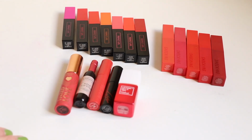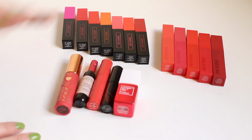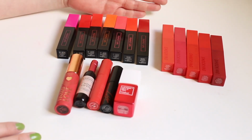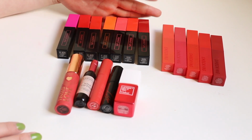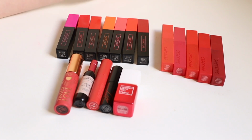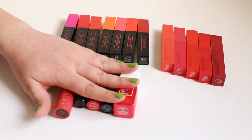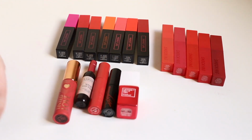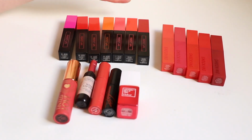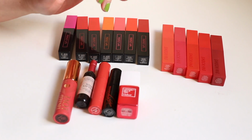All right, this is going to be an easy one. So I'm going to try to fit all of these lip stains on one arm, and you'll see why when I try to remove them. So what I have here is my cut down lip stain collection. I did actually get rid of quite a lot of lip stains in my project Apocalypse. So this is the leftovers, the ones that I wanted to use the most.